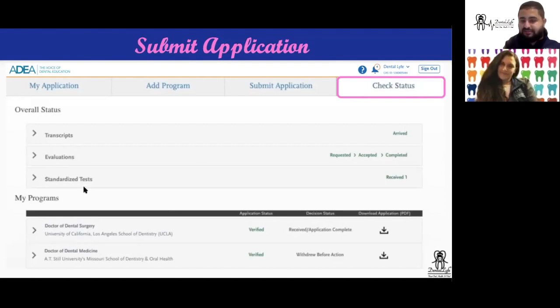Standardized test, that's a DET, received 1, and if you retook it in that time frame after 3 months, then it will say received 2, and so forth. So my programs here, UCLA and ASDO, under the application status, it will say it's still in progress or verified. The decision status is received application or under review or withdrew before action or accepted. And then again, you can download the PDFs from here as well.